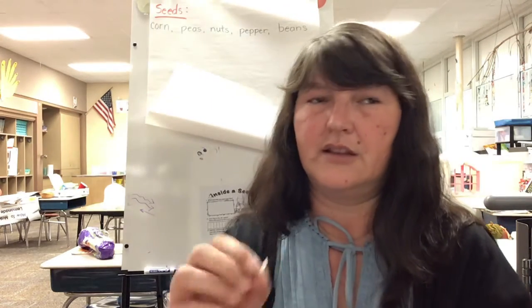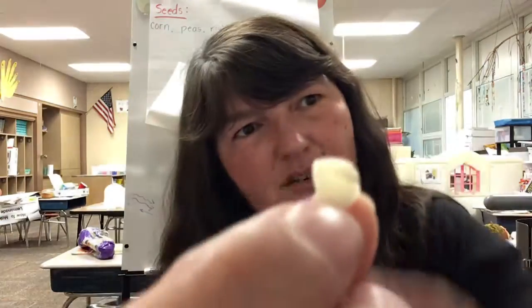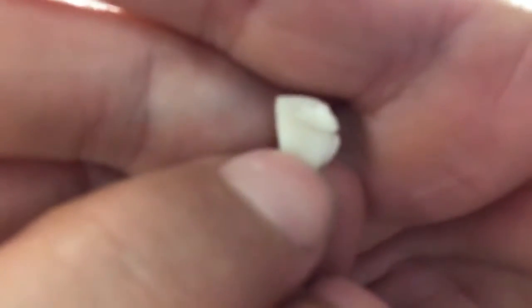So, up against the pieces of food storage, there should be a tiny, oh, it's so hard to show it. A tiny plant curled up. Do you see that tiny plant?